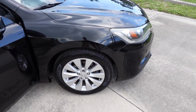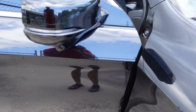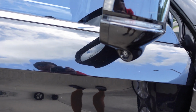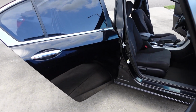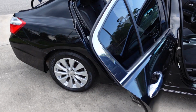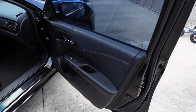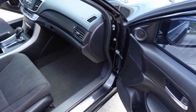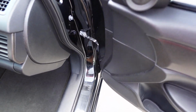EX model, we get these alloy wheels as a standard, 17-inch Goodyear tires all the way around, like new condition there. And then we get this addition of the side view mirror camera, which with the touch of a button or turning on the turn signal displays the camera for your blind spot on the screen. So very nice little feature there. I love using that on these vehicles. If you haven't, it's definitely such a feature that you get so used to.